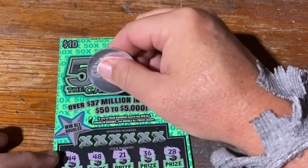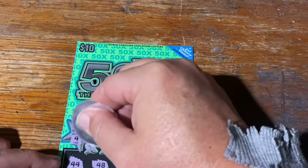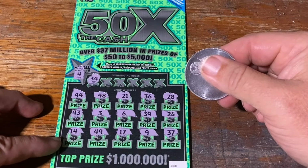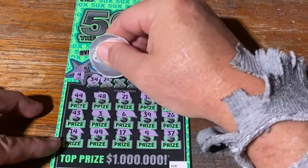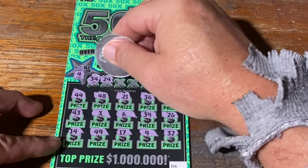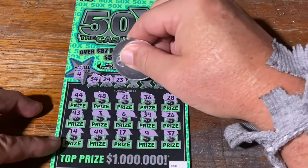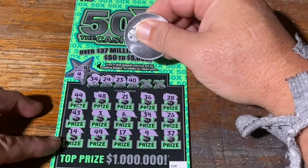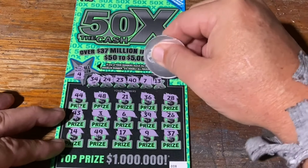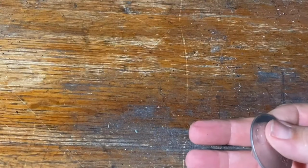Alrighty, no multiplier. Do we have a win all doubler of 4? 34? No 34. 24? No 24. 23? Nope. 40? Nope. No 7. And no 13. Boy, we are not getting started off good at all.